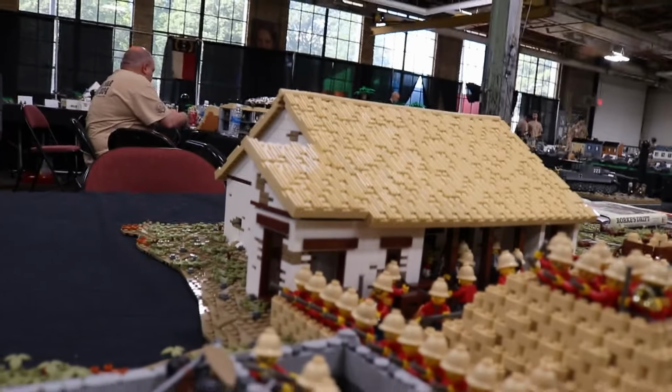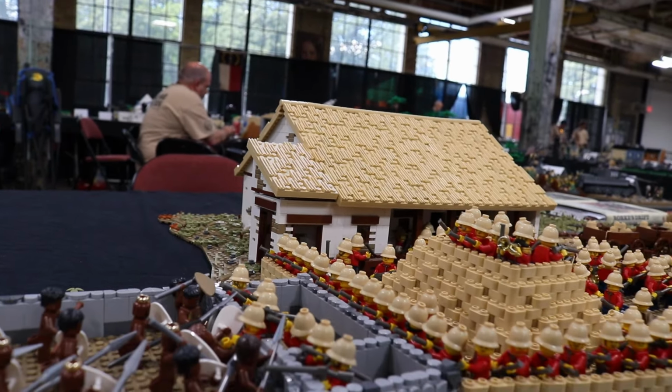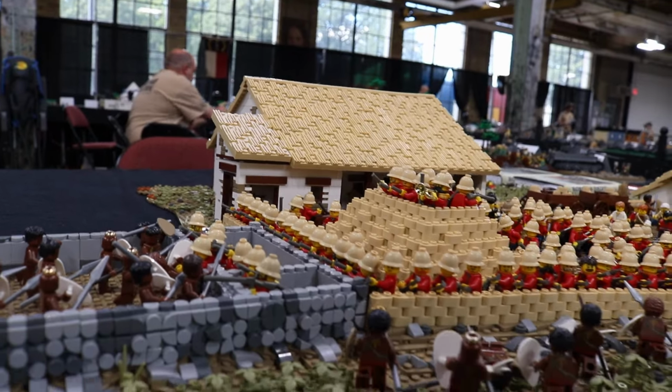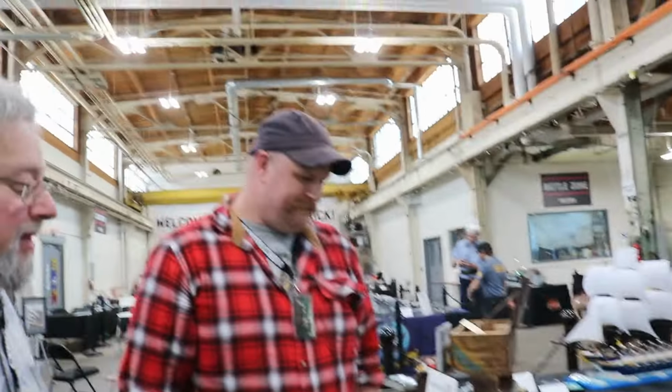Hey, we're here at World War Brick with my man Paul with one of the coolest, most amazing, exciting MOCs I've ever seen. So let's get right into it. The Battle of Rorke's Drift, 1879. Paul, you've knocked it out of the park with this thing. Tell us a little bit about some of the highlights.